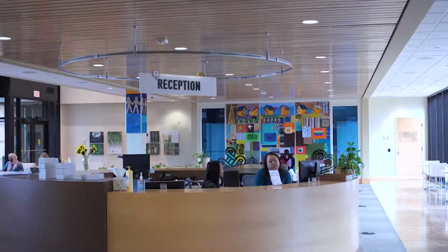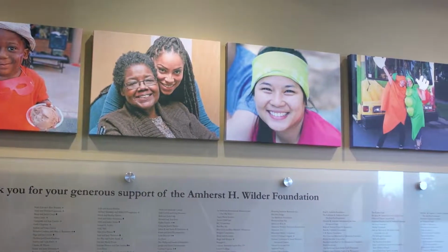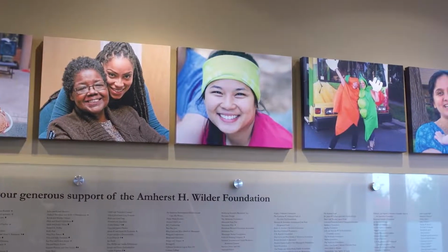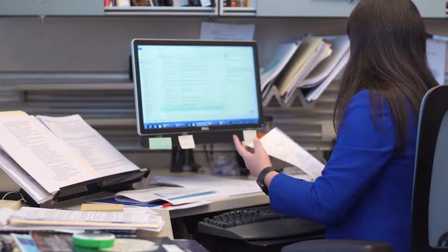So today I'm the president and CEO of the Wilder Foundation. We're an organization that's dedicated to improving lives in the greater St. Paul area and beyond. For as long as the Wilder Foundation, which is 110 years, has been in the city of St. Paul, we have been partners with the city and with the library system. And the reason why is because we're working towards similar goals in terms of providing access and opportunity for literacy, for learning, for engagement to find work.